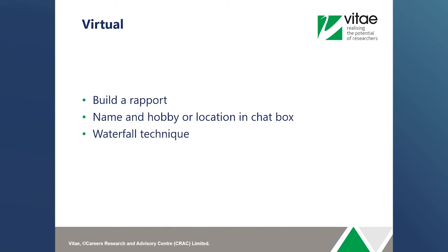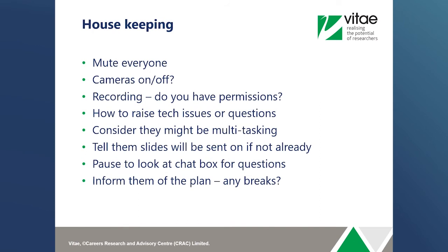The waterfall technique is basically a technique where you might ask people to put their favourite song into the chat box, but they do it on the count of 3. So get them to think about the song, type it into the chat box, and on your count of 3, press return. This gets people involved from the get-go, using the chat function and asking a general question to start involving people immediately in an interactive way.